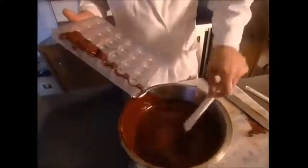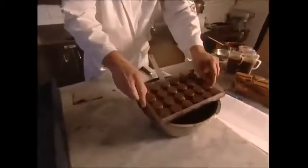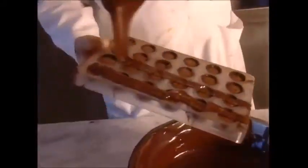He spoons in a milk chocolate mix and leaves it till it starts to set. When he turns the tray over, the soft centre that hasn't yet set falls out, leaving chocolate shells. He then pipes in the filling before covering the base with another layer of chocolate. When they've hardened, they can be tapped out.